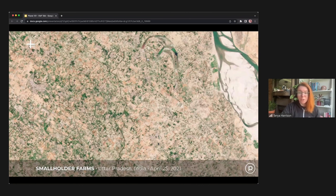This is another example. It shows how quickly the world can change thanks to just the pace of human activity. You have to look very closely because the changes are small, but you'll see little dots pop up here and there. These are some farms in India on April 25th of last year, 26th and 27th. So agricultural fields can change really quickly as well.